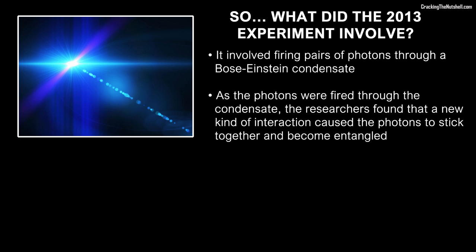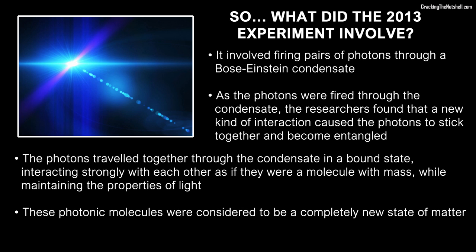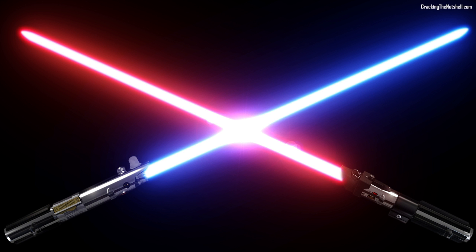As the photons were fired through the condensate, the researchers found that a new kind of interaction caused the photons to sort of stick together and become entangled, traveling together through the condensate in a bound state, interacting strongly with each other as if they were a molecule with mass, while strangely at the same time maintaining the properties of light. These photonic molecules were considered to be a completely new state of matter. They behaved less like traditional lasers and more like something you might find in a science fiction movie. Yep, you guessed it, lightsabers.